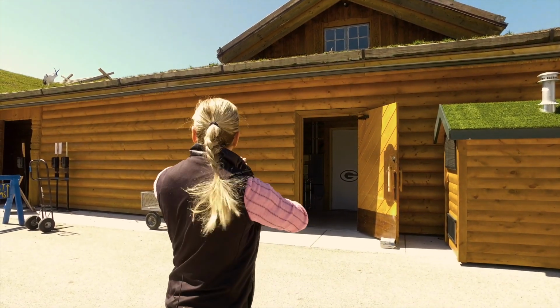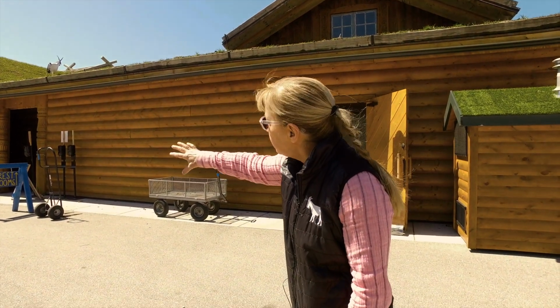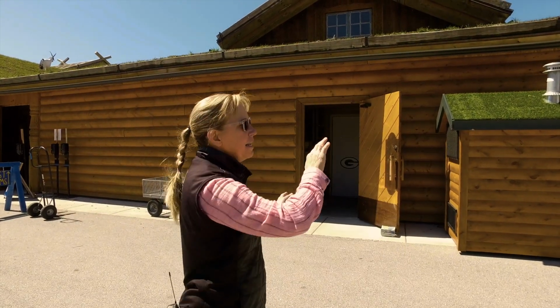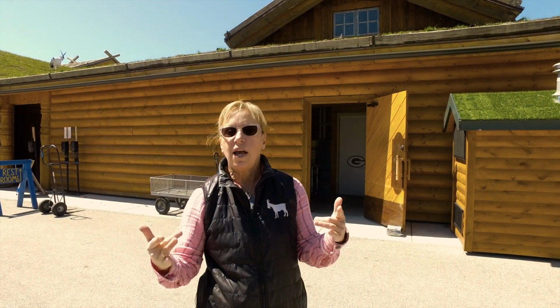Then we thought, well, we need bathrooms. So of course we added on the bathrooms over there. That's a separate entity from the bar, but it's got a men's and women's bathroom. And then this little building you see over there was added on as well, and that's a little kitchen. So we're going to talk about that, but first I want to take you in and show you a little bit how we started.